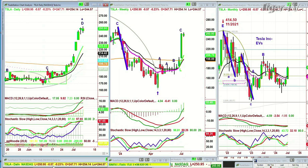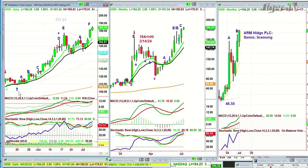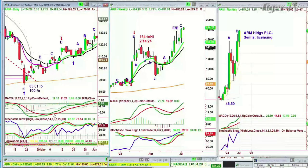So with that said, I wanted to move on and look at, I wrote it down, for Monday, ARM. ARM is the symbol. I had a question about ARM Holdings, semis, it does licensing, I believe, all-time high as we speak at 185.63. A question came up, and that's the reason why I wanted to bring up ARM. Remember, ARM had a 164 round number high the week of the 14th of Feb. And then it plunged down to the 80s, I would say cut in half. That makes that round number really important. And then at the bottom, it had an 85.61 low, but it had a 100 round number that day.